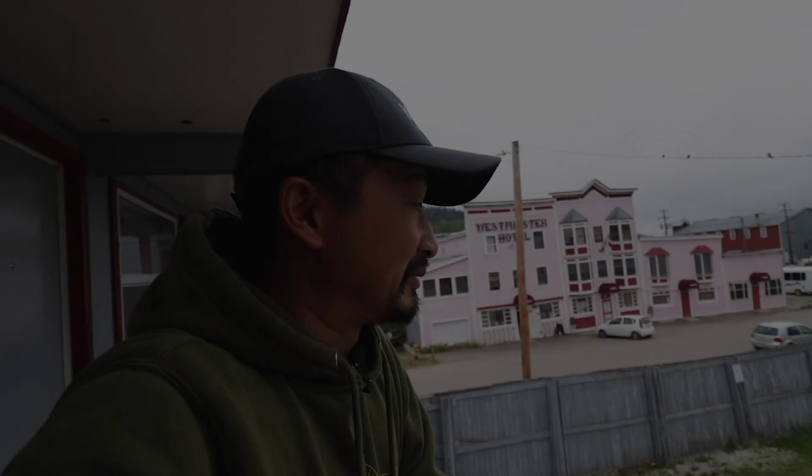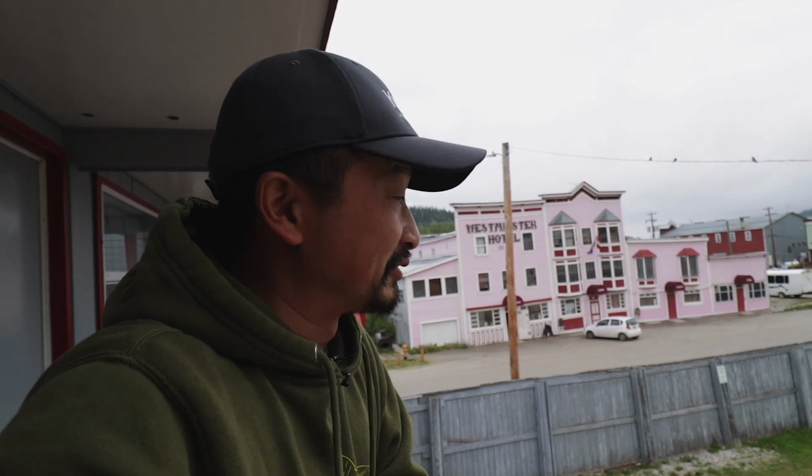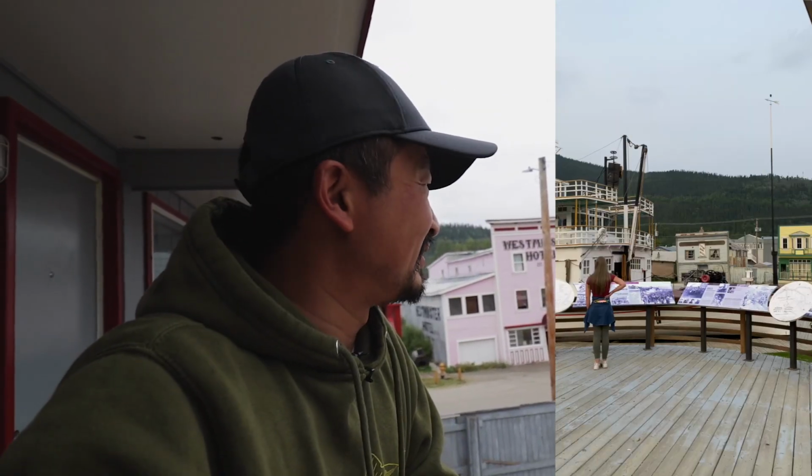Good morning everybody, welcome to Dawson City in the Yukon Territory. We had a pretty good night's sleep last night after the long drive. Yeah, interesting place. The sun didn't really set last night. It got pretty dim around 2 o'clock in the morning for very briefly, and that was it. And we actually walked around town for a little bit around 11 o'clock at night. Just getting ready, and we're gonna go have breakfast.